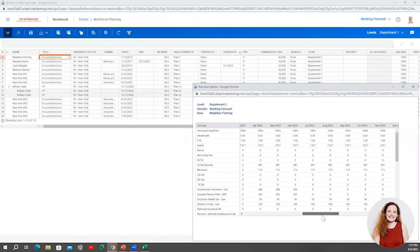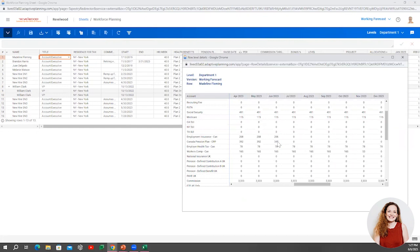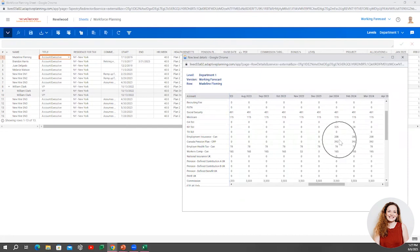In terms of calculations, if I come into row details here, you'll be able to see all of Madeline's employee burden calculations. The one I like to call out is on taxes. So you'll see that Madeline hits her maximum in June for two different taxes. And Adaptive knows, hey, we don't need to calculate this anymore. Go ahead and drop off until the next fiscal year.